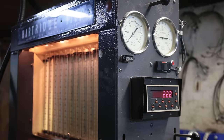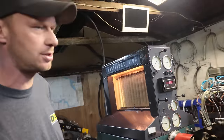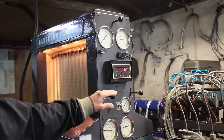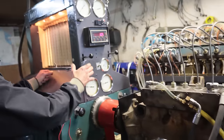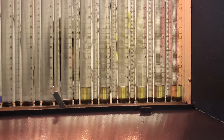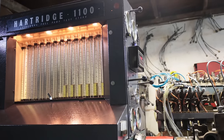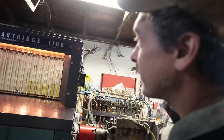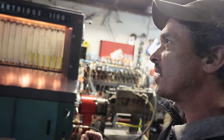This is the transfer pump pressure, so that's the little pump underneath. That's telling that it's putting the fuel on top of the plungers. You're looking for them all to be the same. Yeah. Right out about 6 cc's difference.